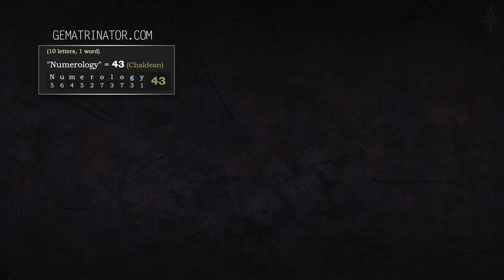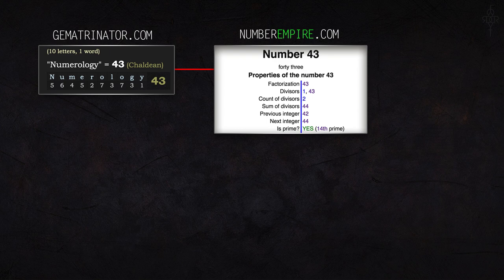And then we can bring in another layer and attach, of course, prime numbers, Fibonacci numbers, and triangular numbers, using the website numberempire.com. Notice the number 43 is the 14th prime number. What does that mean? Well, when you start to find these connections, you can bring in multiple layers, and it gives you a broader scope of how this narrative and this matrix works.